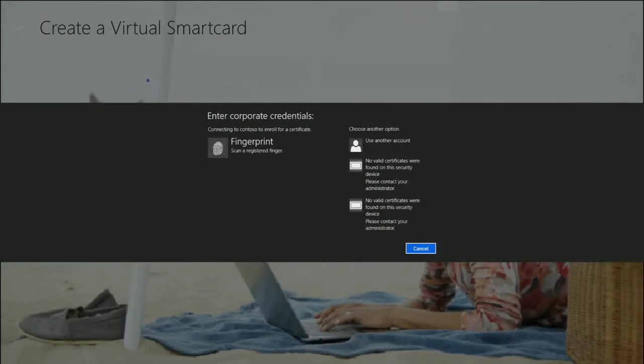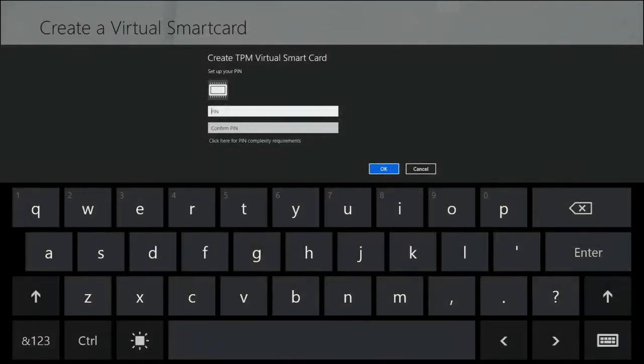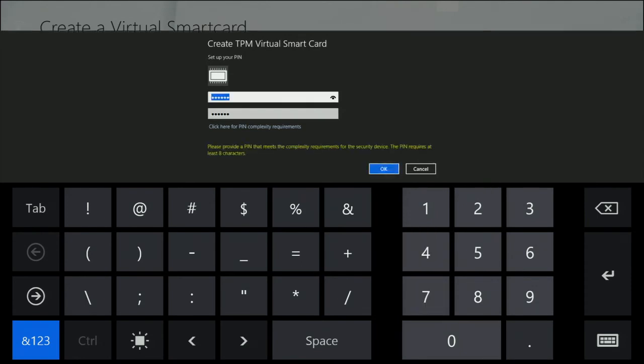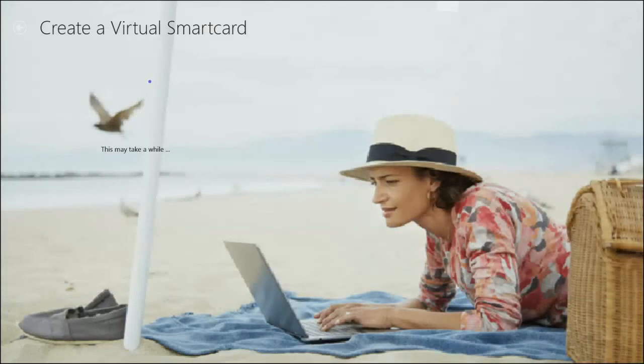So what I'm going to do here is use my biometric identity to validate who I am. I'm going to provide the PIN that I'm going to use for this particular card. Oh, our corporate policy requires 8. I should have known that as the security guy. Let's see. Okay. And so now, with just a couple of keystrokes, I've got my virtual smart card. It still takes some time to get the card, but it's now going to happen, and it will be there.